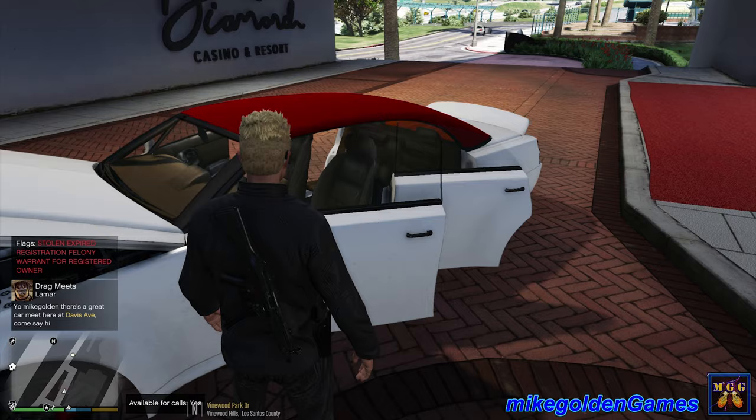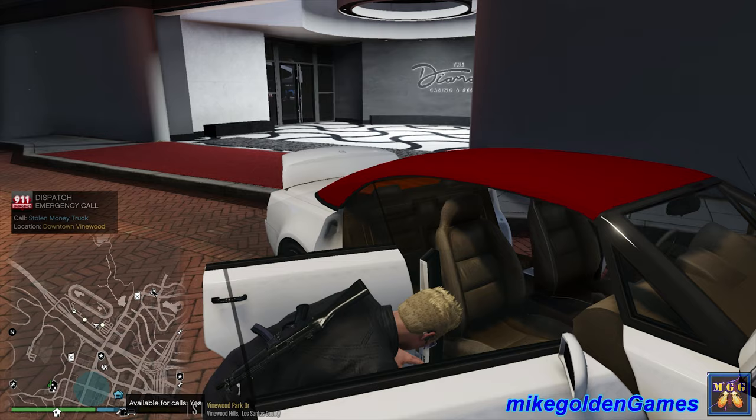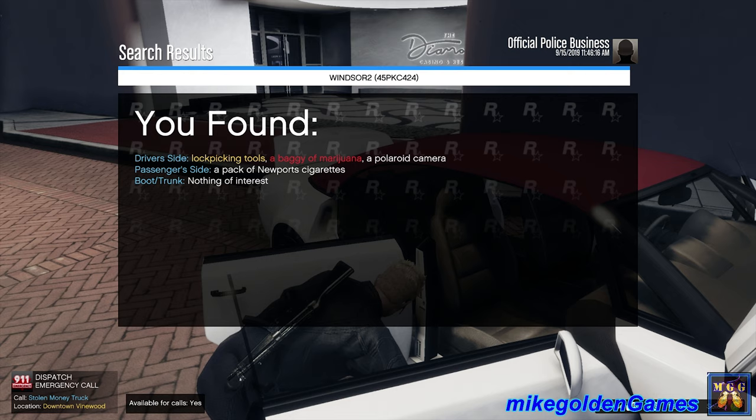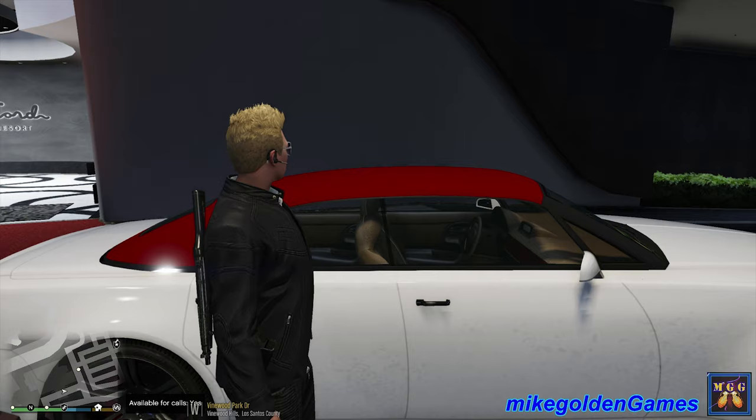Alright, let's search it, see what we got. It's kind of scary if you're looking at the support in the middle there. It doesn't go all the way up. Lock picking tools. Ooh, a baggie of the green stuff. A Polaroid camera. A pack of new pots. All right. But yeah, like I was saying, there's no support in the middle.